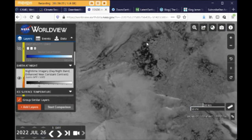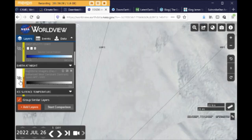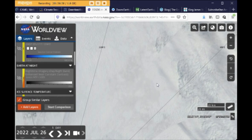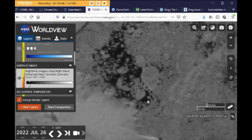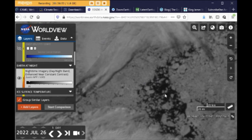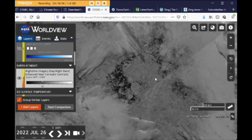See all that open water. Now watch. You can't see anything here without that layer. So they can't all be cloud cover, and we would not see open water like this through clouds. There's no cloud right there. Look at that. So they're screwing around with these layers.